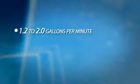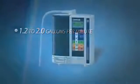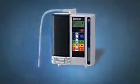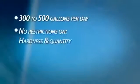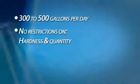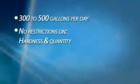All Enagic machines can produce between 1.2 and 2 gallons of Kangen water per minute. The Enagic SD501 is found in some health practices and doctors' offices in the U.S. Dr. Dave Carpenter's office currently distributes 300 to 500 gallons of Kangen water with their SD501 per day to their patients. Enagic doesn't have any restrictions on the hardness of the source water, nor how much water you can give away to friends and family.